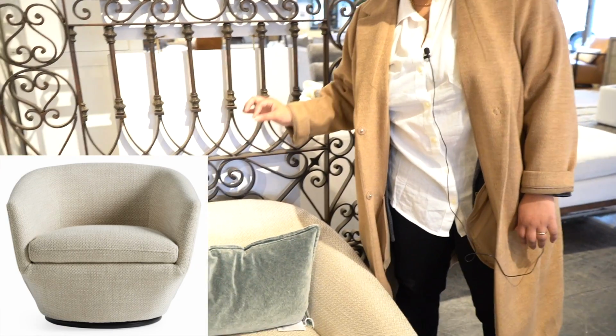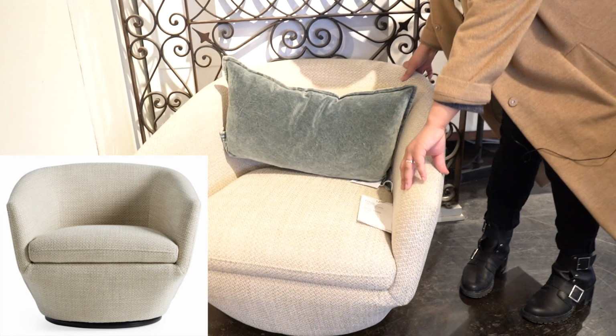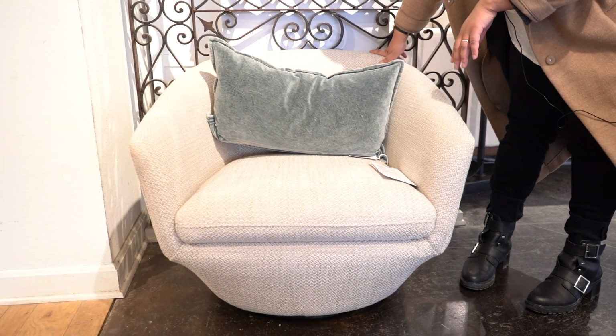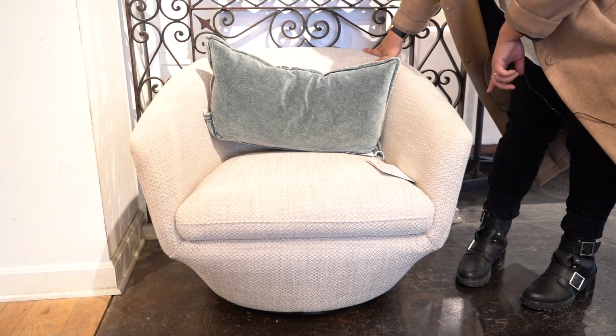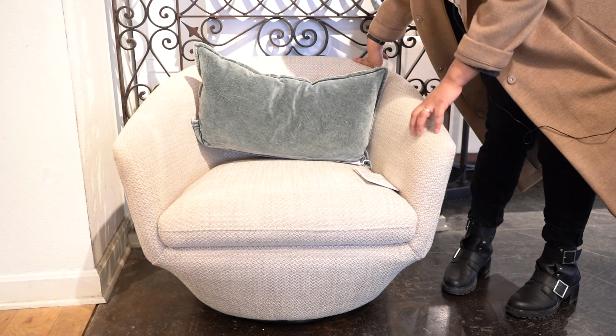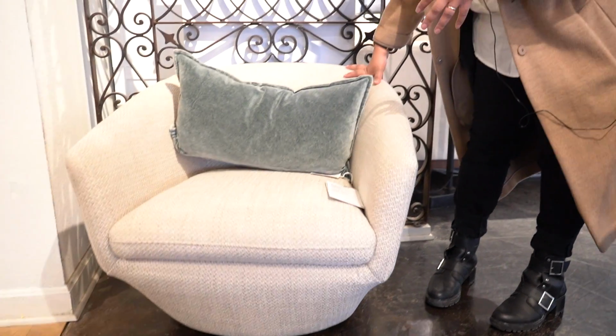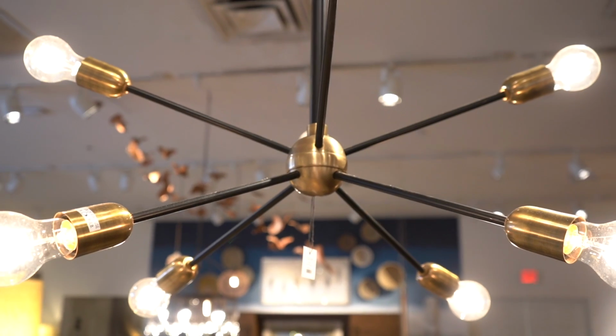This is the Pelton swivel chair. Look, if you don't believe me, it's swiveling, it's having a party. The price is phenomenal. It's $699 on sale right now, and again, you can get it in different upholstery fabrics, but it's a really nice low profile chair that makes it really good if you have a space like a sunroom. You want people to twist around and talk to you in the kitchen, but they can also sit and have a really nice conversation in the sunroom.